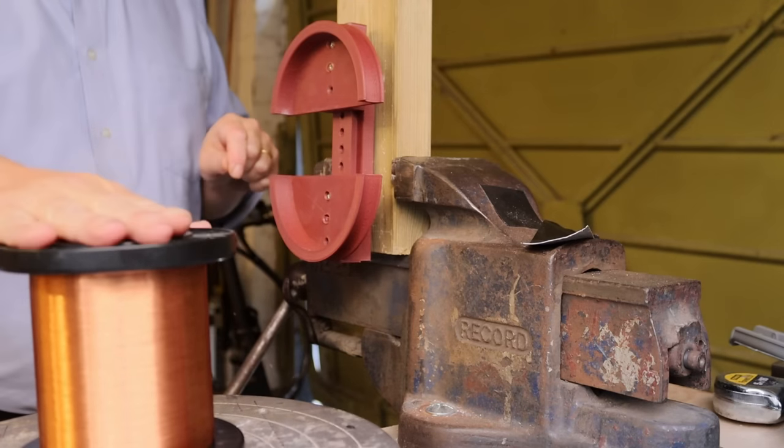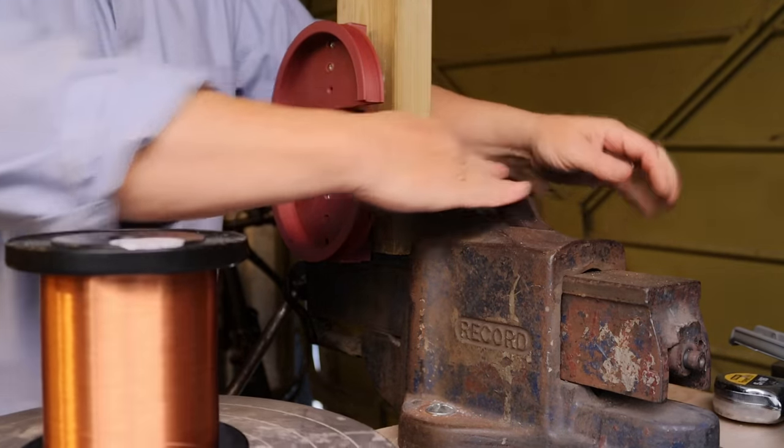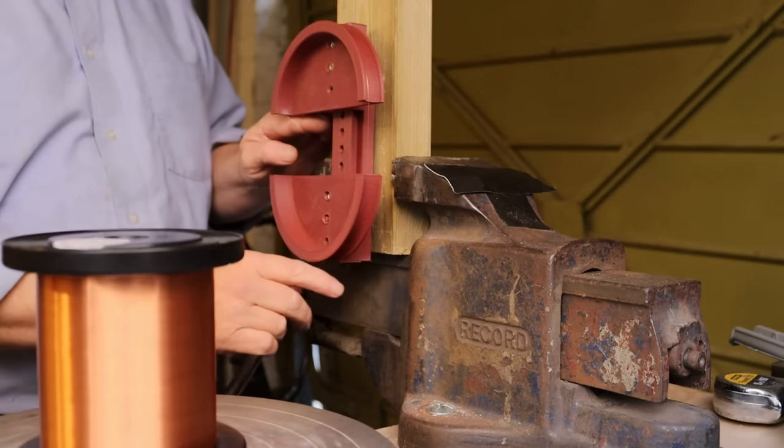So everything's set up, my wire's on the turntable. To start it, you just put one onto the bench, there we go, a bit of tape to hold it, and then we can start turning. And we want 2000 turns. Off we go.